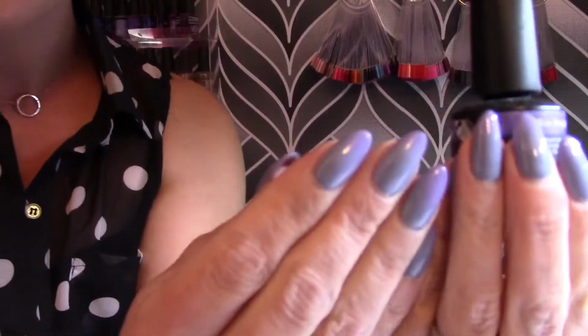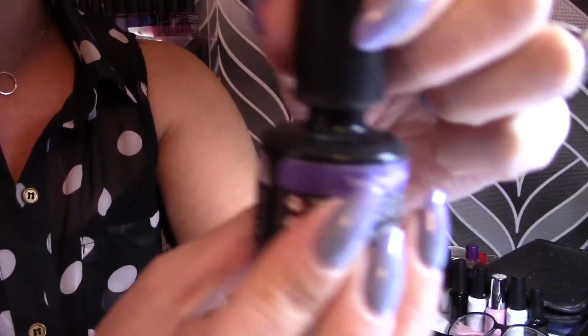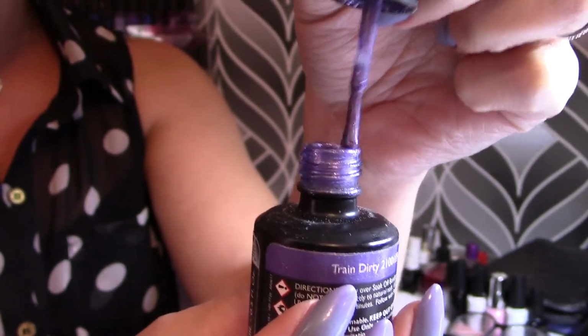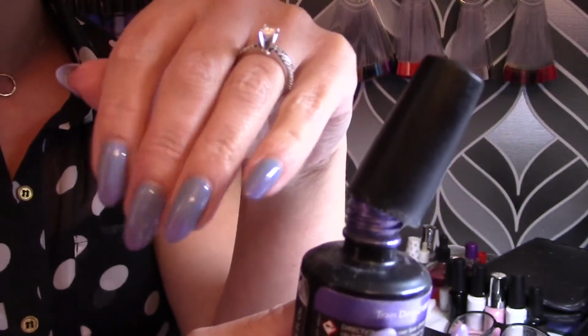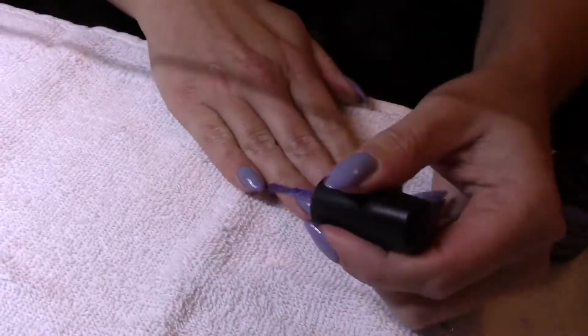So what I thought I might do is layer over top of what I have with a similar color but with a little bit of shimmer in it, just one coat to cover up what's going on there. You can see the color that I have on. I have this color in Artistic called Train Dirty, and it's a very similar tone. I feel like it's not focusing for some reason. It's a very similar tone, but it has a shimmer in it. So I'm going to do one coat over this with some top coat and see if we can make them look a little bit better and get me by for at least another week before I have to redo them.